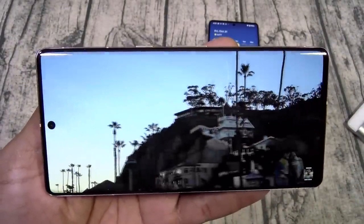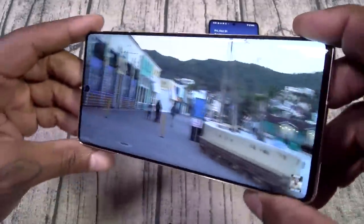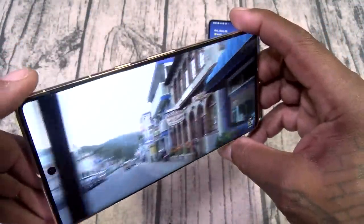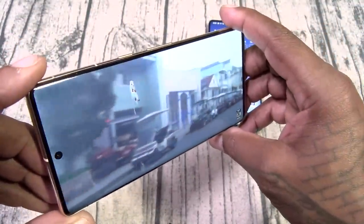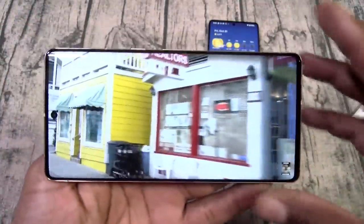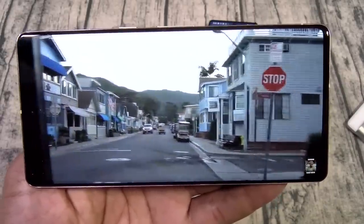All right, under the display cameras, that's coming up next. But as of right now, look at the viewing angles. Excellent. See, that's how you check the viewing angles. All right, so if the phone is like this, it still looks clear. No display issues at all. This is A1. Let's keep it moving.